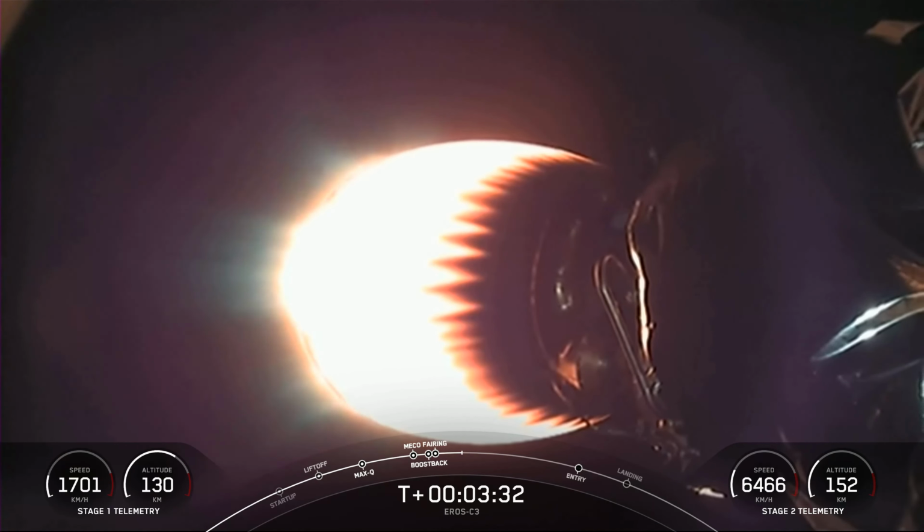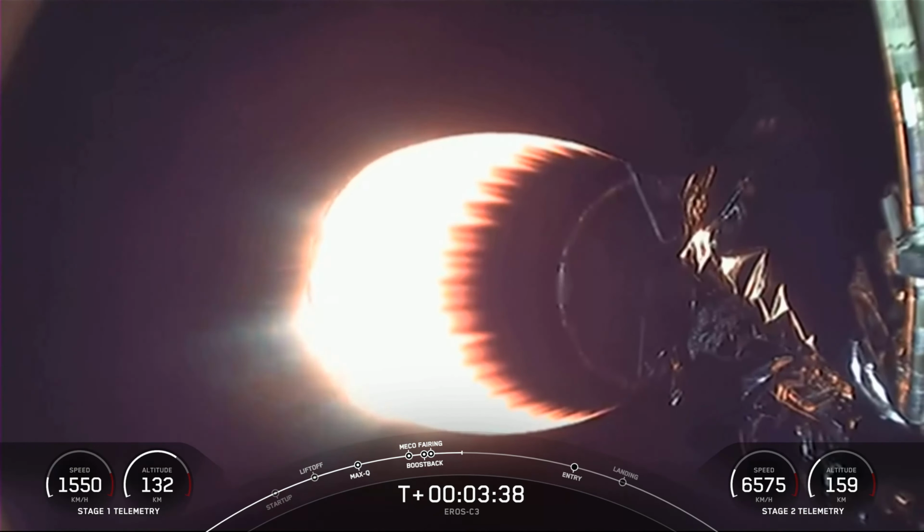And as you saw on your left-hand screen, Stage 1 boost back shutdown. And there's the call out that the boost back burn on the first stage has concluded. And now what you're seeing on your screen is a great view of the MVAC engine on the second stage.